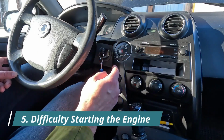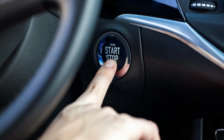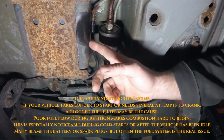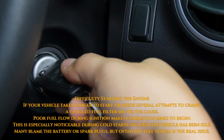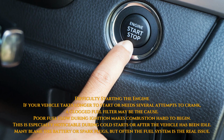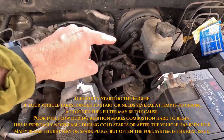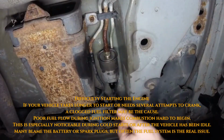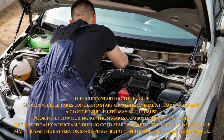Number 5. Difficulty starting the engine. If your vehicle takes longer than usual to start, or requires multiple attempts to crank, a clogged fuel filter could be the culprit. Without proper fuel flow during ignition, the combustion process struggles to begin. This is particularly noticeable in cold starts or after the vehicle has been sitting for a while. Many drivers mistakenly blame the battery or spark plugs, but the root cause can often be traced back to the fuel delivery system.